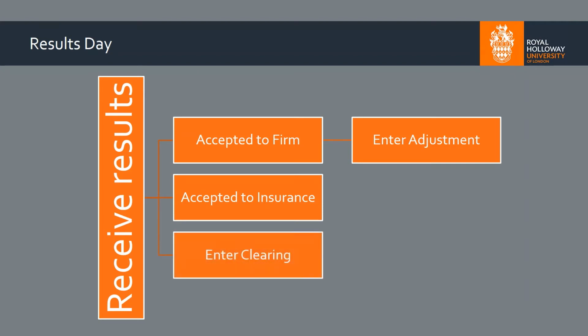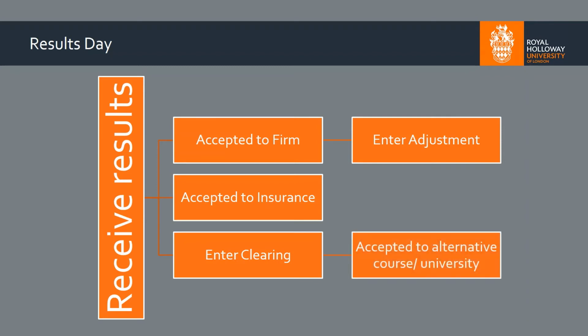And finally, the last thing that could happen if they don't meet the criteria of their firm or insurance is that they enter clearing. This means they can search for alternative courses across the UK. They'll need to phone the university directly to see if they'll accept them, and once they find an appropriate course, they'll need to add this to their UCAS track.